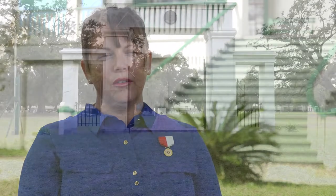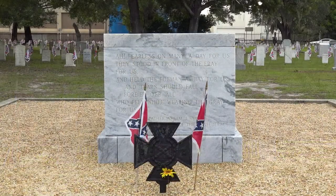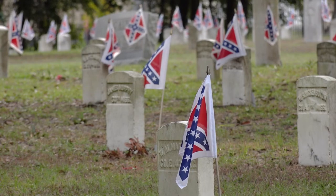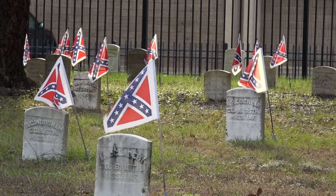In our cemetery here at Beauvoir, there's 784 Confederate veterans, their wives, and their widows. I've started to realize that all the Confederate veterans that are buried in the cemetery, they were teenagers when they fought during the war. The history of the Confederacy, there's always something new to learn, always.